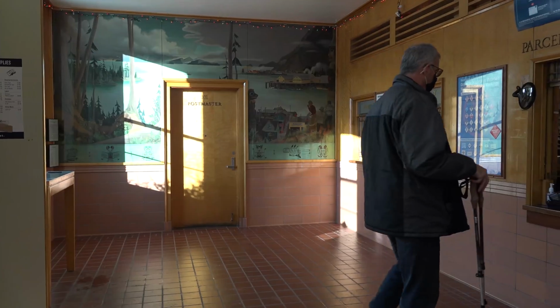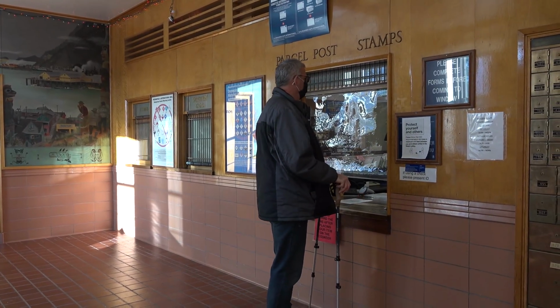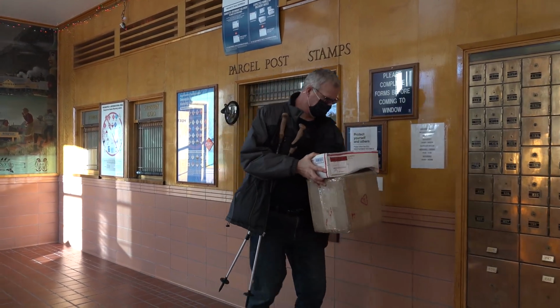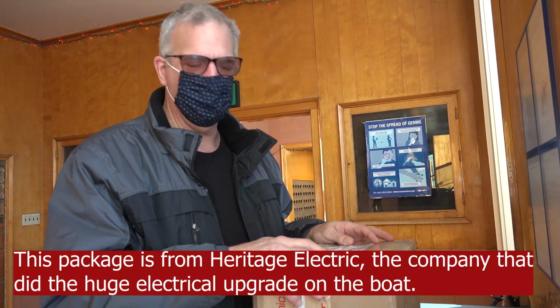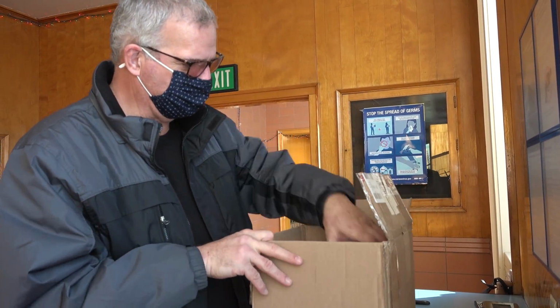Two little cards in our box. These are for packages that are being held in the back. We've taken to opening the packages at the post office so that we can get the contents and put them in our backpacks. It makes them a little easier to get to the boat. This one is from Heritage Electric, the company that did our huge electrical upgrade on the boat, because we wanted to order a few little spare parts from them. So let's see what we got.